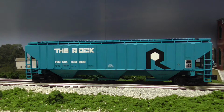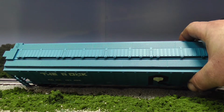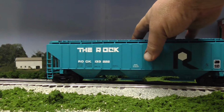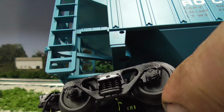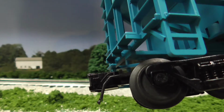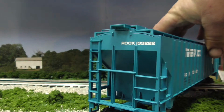Here we have the Atlas O Rock 4750 series hopper on the track. This is part of the Trainman series, which is a step down from the Atlas O Master series. But don't let that fool you, because it's still got a lot of detail. The roof walk has see-through grating, which is very impressive. If you look real close, it still has the rotating wheel bearing caps that I like trucks to have. Then there's your airline, and you could always detail these cars. There's your end graphics, and your ladders and stuff.